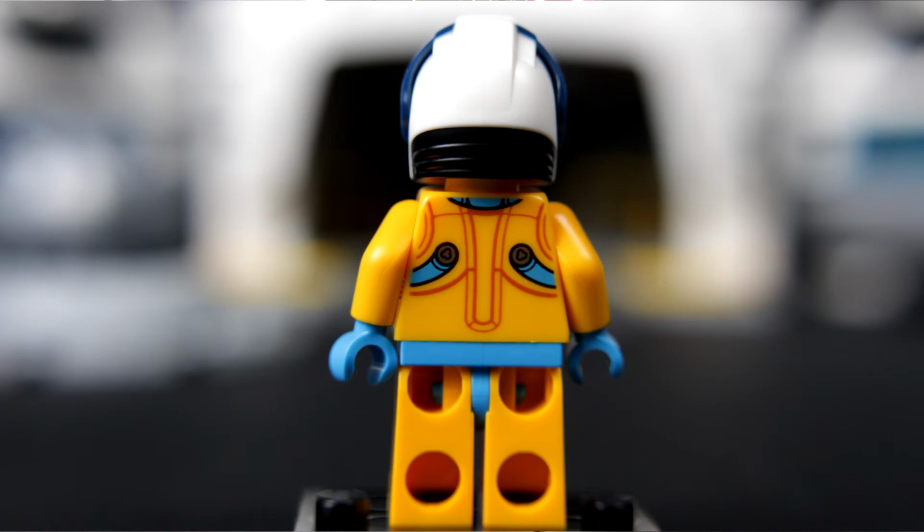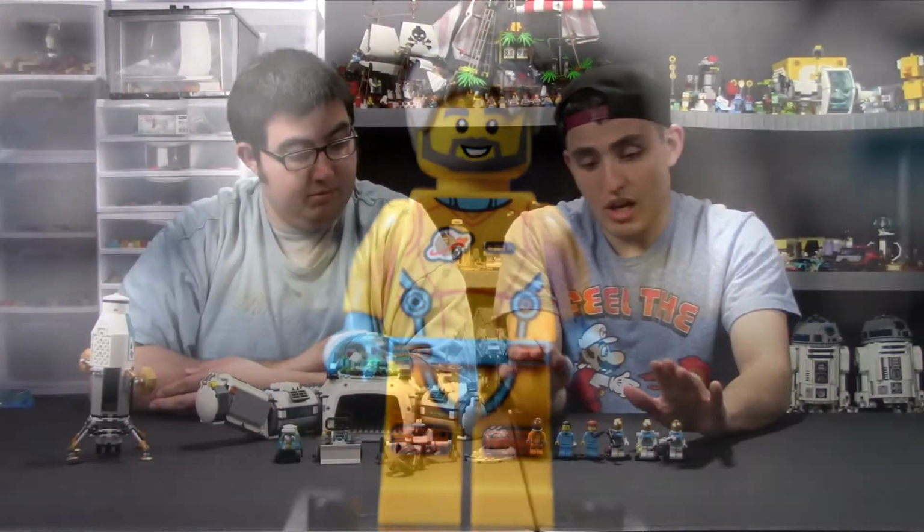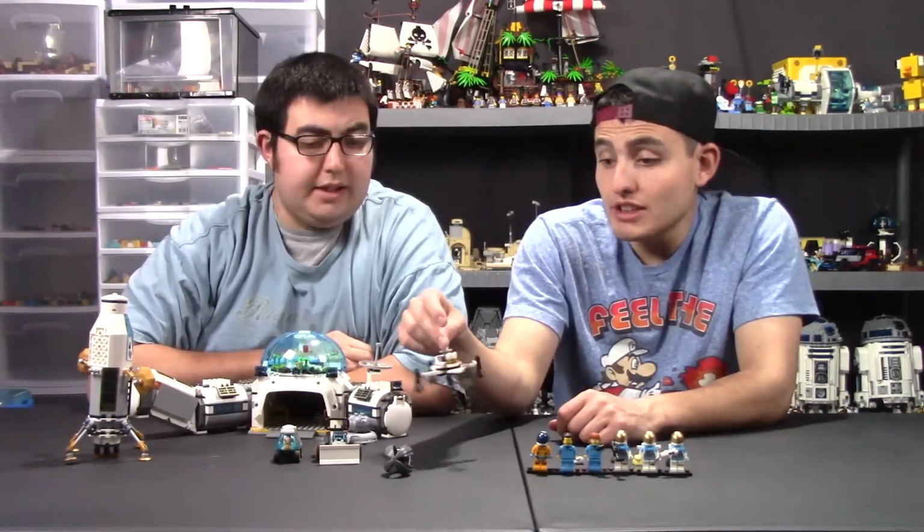So maybe they're pilots. He's the captain. Maybe he's the captain, and he has gray hair. But he does not have experience. So he has no clue what's going on either. So a total of 2, 4, 6 minifigs with this set. Next up, the vehicles, right?